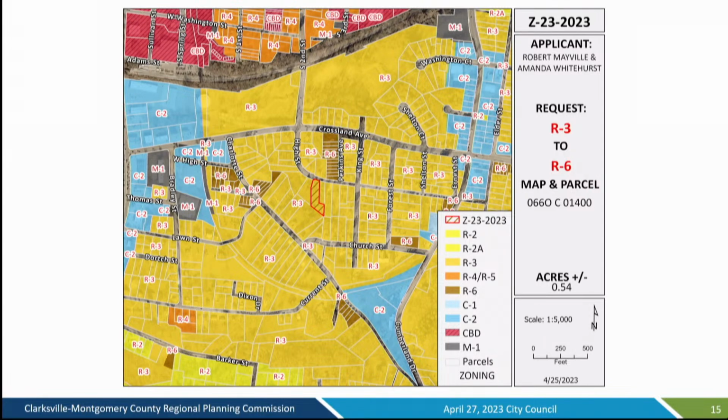Staff recommends approval. The proposed request is consistent with the land use plan. The proposed R6 is not out of character with the surrounding development pattern. Adequate infrastructure serves the site, including other residential supportive uses such as mass transit and retail in the area. The adopted land use plan indicates it's encouraged to maintain a desirable mix of housing types. Sidewalks are required as part of the R6. No adverse environmental issues were identified, and the Planning Commission also recommended approval.